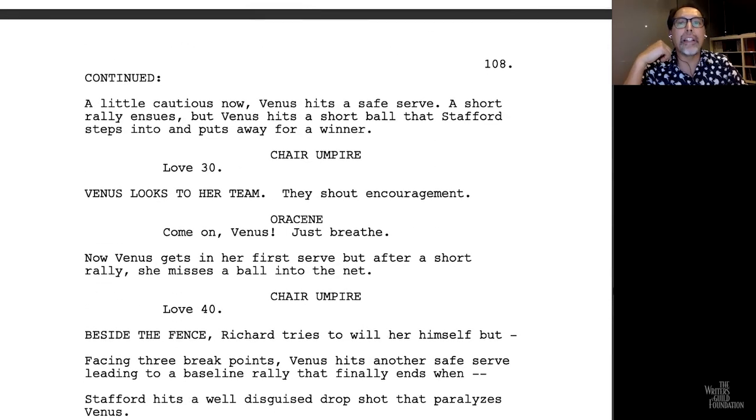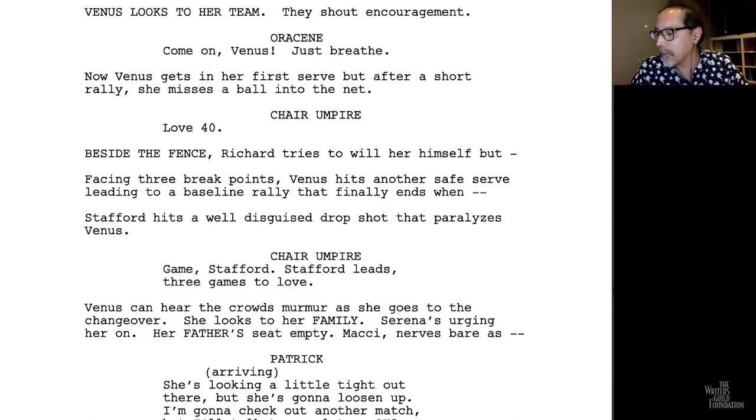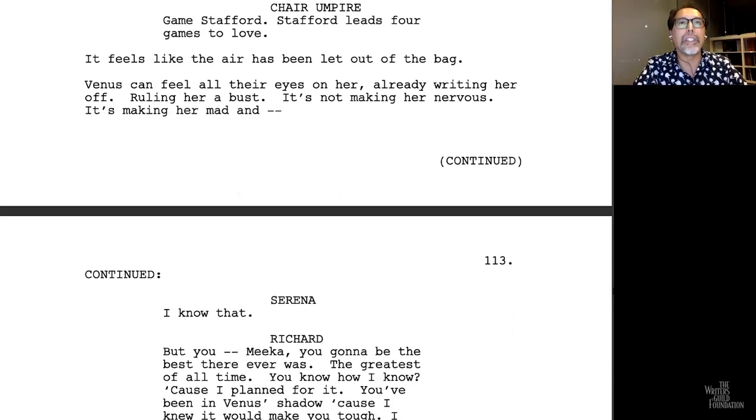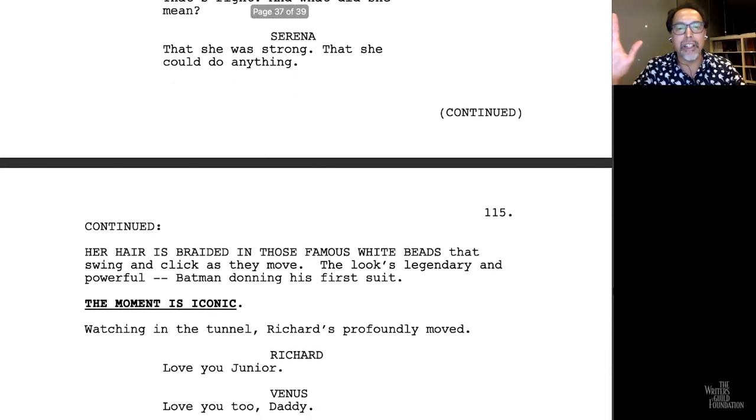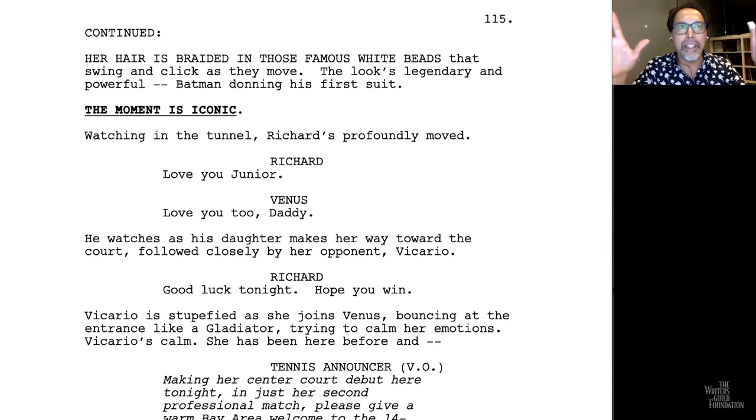Let's move on, Kat, for time's sake, to page 115, which is an amazing moment, because as Lauren and I talked about, it's like Batman donning his first suit, right? This is where we see Venus's iconic look that we know, the look you see if you Google her. This is the very first time we see this, and it's almost the end of the script. Any comments on coming to that moment?